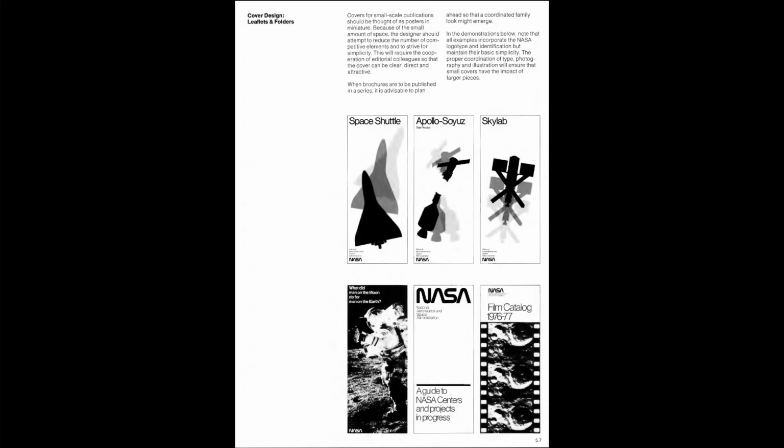I still think that simplicity is very, very important. Consistency is very important. Impact is incredibly important. These are things that with good design, you can actually achieve. So in the demonstrations below, note that all examples incorporate the NASA logo type and identification down through here. In fact, they've reversed the size, where that actually goes. That's interesting, actually, that they've done that. I'll talk about that in just a second, because that is quite fascinating.